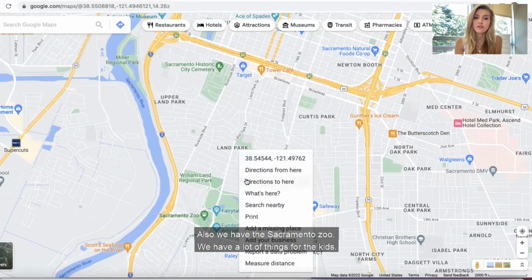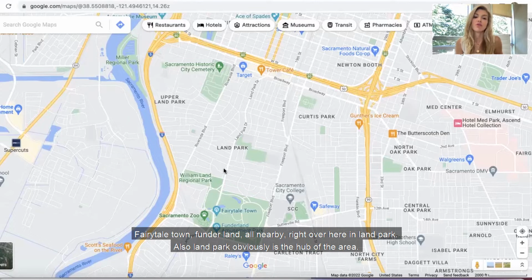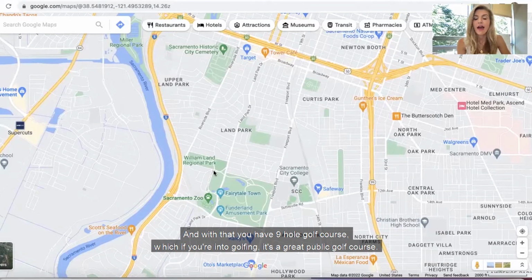Also, we have the Sacramento Zoo. You have a lot of things for the kids. Fairy Tale Town, Funderland, all nearby, right over here in Land Park. Also, Land Park obviously is the hub of the area. And with that, you have a 9-hole golf course, which if you're into golfing, it's a great public golf course.